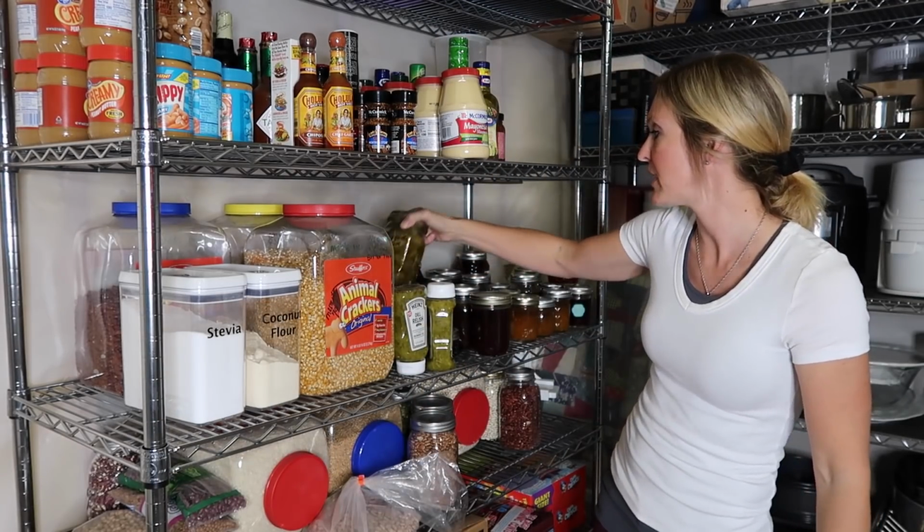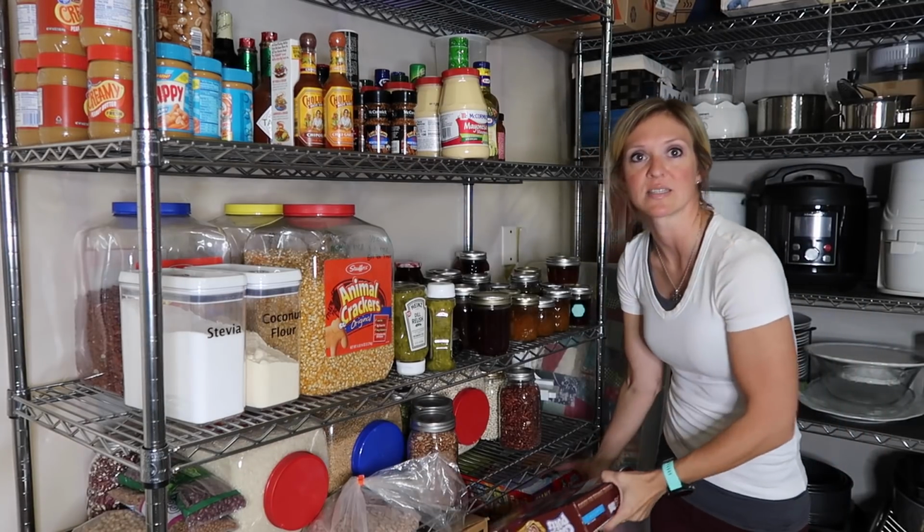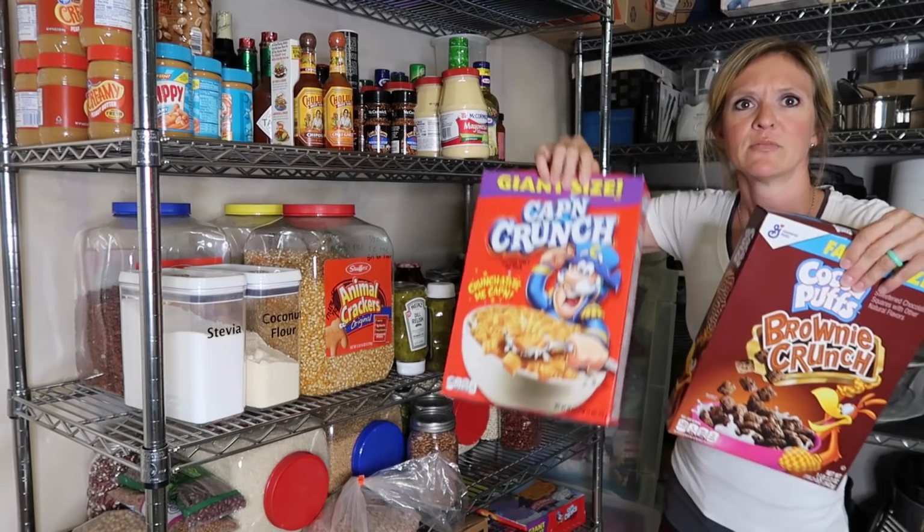It is so good. If you're into home canning, I think it's great to be able to stock up on things like this. Here are my homemade pickles. Oh, and I have a couple of boxes of cereal, not that many, like 4 boxes of cereal. That's about it. Let's shift over here.